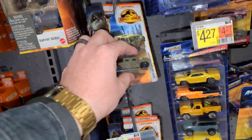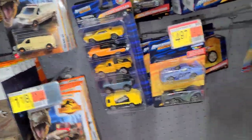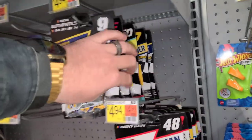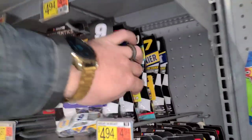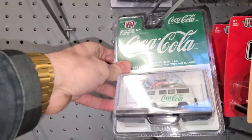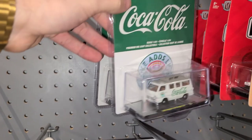The worker over here just got done making everything all nice because it was a mess. We would have got to it, but he helped us out. Let's take a look, guys. There's a couple of these. NASCAR Authentics. Yep, nobody for a chase there. They still have the Pit Viper car, which is pretty cool. Now, it looks like they got some new M2s. They got this van over here, the 65 A100 camper van. They got two of those.